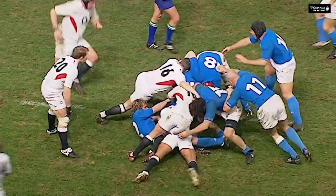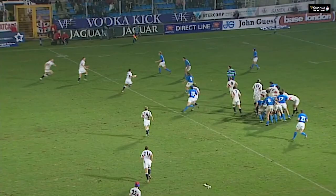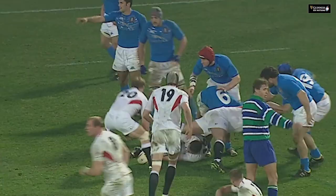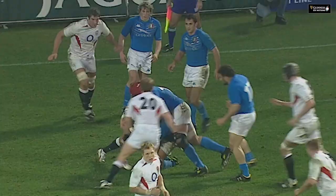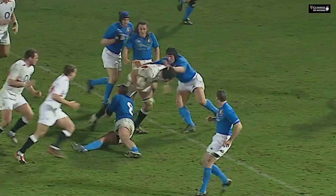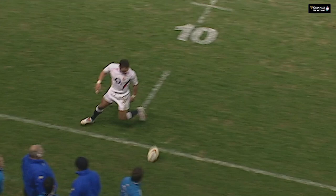Stripping off with some intent as well. It looks like he is Italian territory. Dawson to Robinson. Again, and this is Mark Regan, the Leeds hooker. One of the game survivors, Regan. Dawson, they'll come open. Ben Kay into the Italian 22. The rhythm of the game. It's cleared under some pressure by Roland Amarini, the South African, and Jason Robinson, happy to shepherd it into touch.